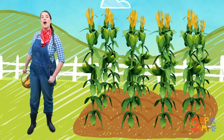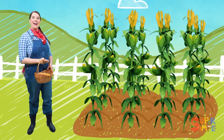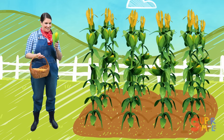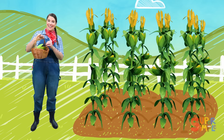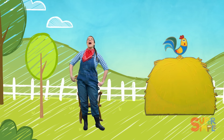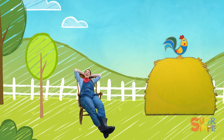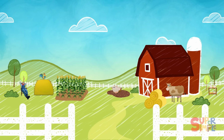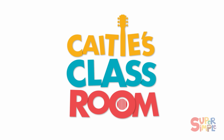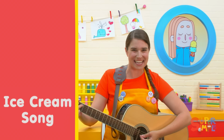The farmer picks the corn, the farmer picks the corn. Hi-ho, the derry-o, the farmer picks the corn. These look delicious. The farmer in the dell, the farmer in the dell. Hi-ho, the derry-o, the farmer in the dell.